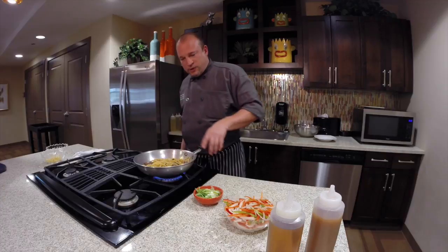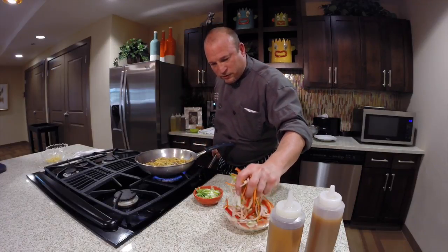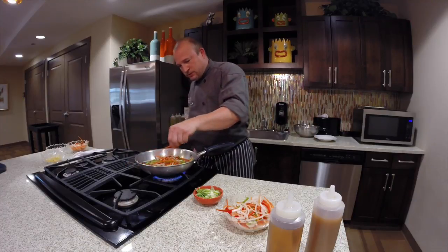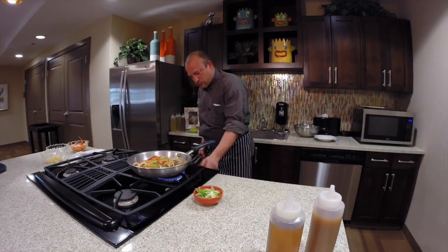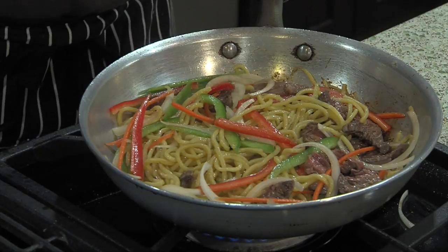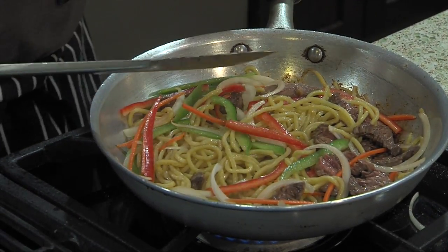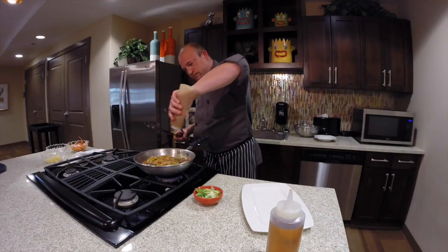When the meat's almost done, because we want everything to finish at the same time, we'll add a nice handful of these lovely vegetables. Okay, we're just going to turn the heat down a little bit. This is when you can start hitting it with your dressing.